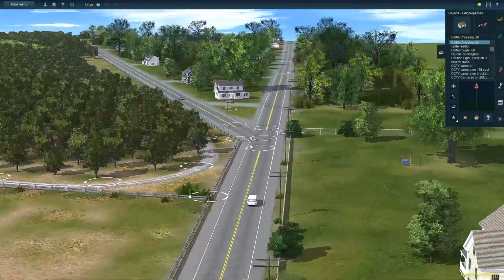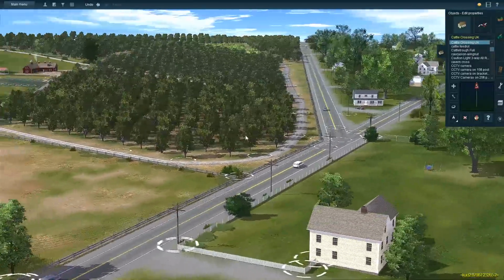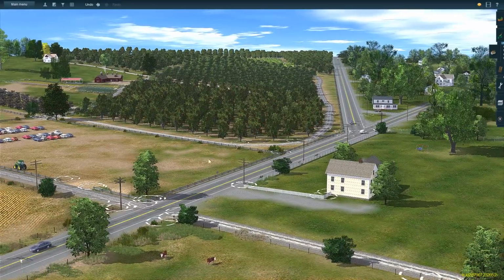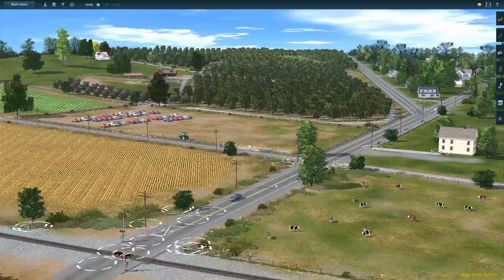Okay, so let's get into wrapping up this video, talk about this build. I am really pleased with how this came out. I will just tell you that right off the bat. I think this looks a lot like an orchard.